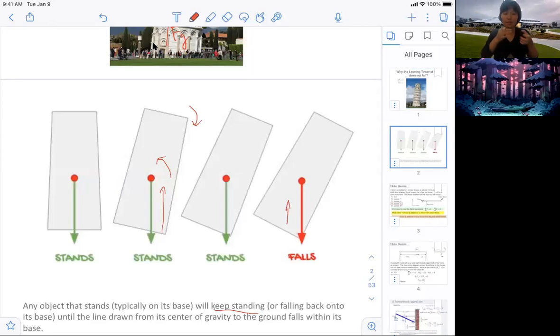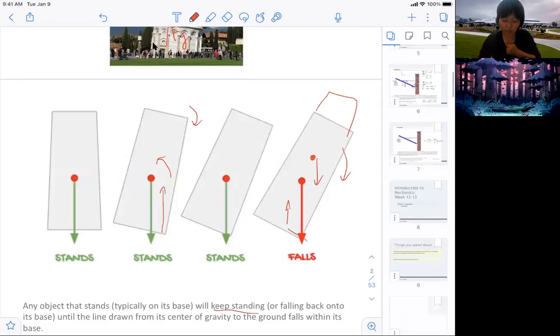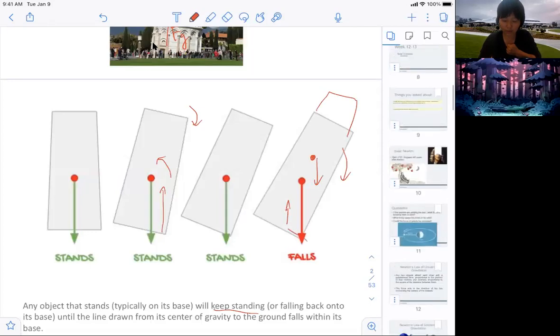And why is that? That means you're moving further away from your base, right? If you add something on the top, you're moving even further away from your base. Again, you can see that inevitably you have to fall. The torque is no longer balanced. So I just want to use this as a quick recap of what we had just discussed.